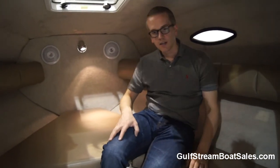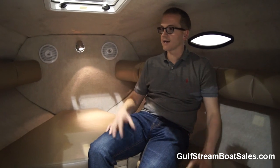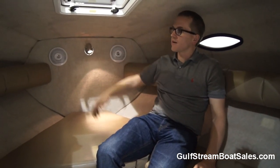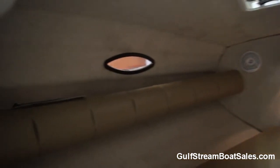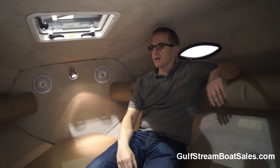There's two filler cushions there that fill up in this centerpiece to make quite a decent sized double berth at night time. We've got this little overhead reading light. We've got a couple of speakers in here for the stereo. We've also got two port lights and a large deck hatch for letting a bit of natural light in here. This doubles up as like an escape hatch as well for safety.